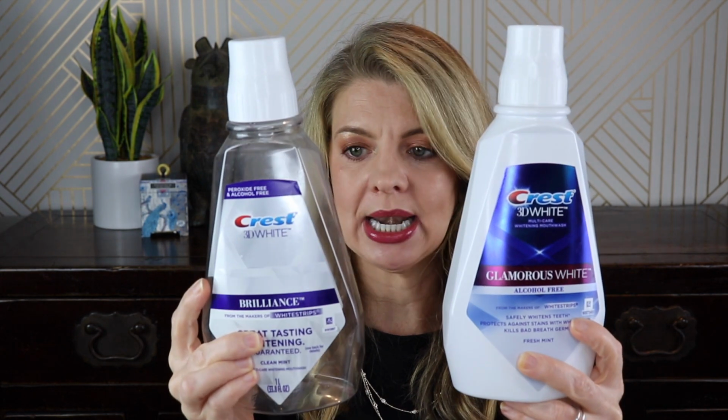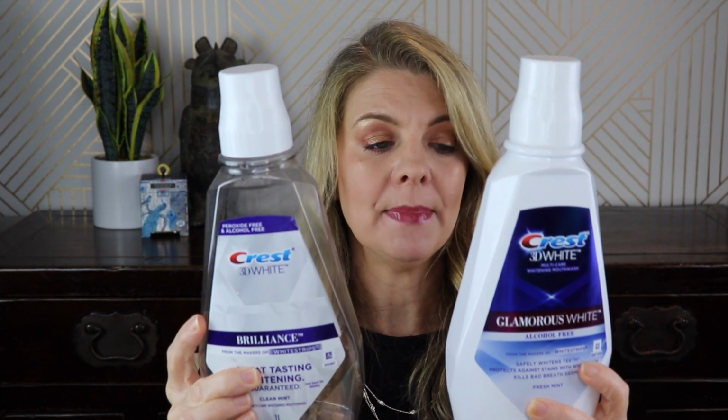What's next? I have two of these, which are the Crest 3D Whitening. So this is a mouthwash that prevents cavities, helps with gingivitis, and also whitens teeth. And I really like how it whitens. It's gentle. It doesn't give you super shockingly white teeth, just kind of keeps them nicely whitened. And that reminds me that I have run out. I usually have an extra bottle under the sink, so I never run out. But oops, I forgot to buy it last time, so I definitely will be replacing that.